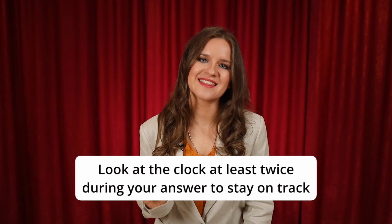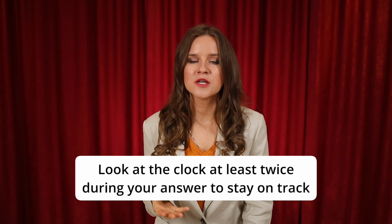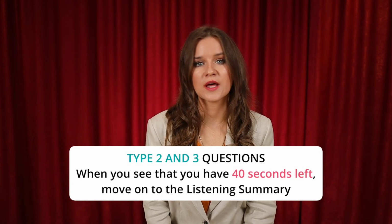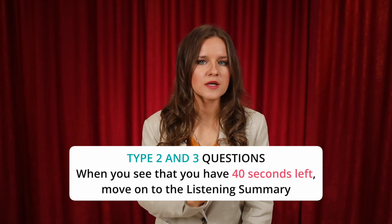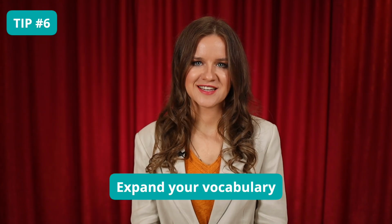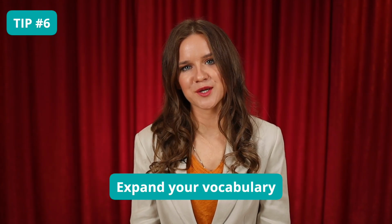Look at the clock at least twice during your answer to stay on track. For example, in questions 2 and 3, if you see that you have 40 seconds left, you should move on to the listening summary. Tip number 6, expand your vocabulary.